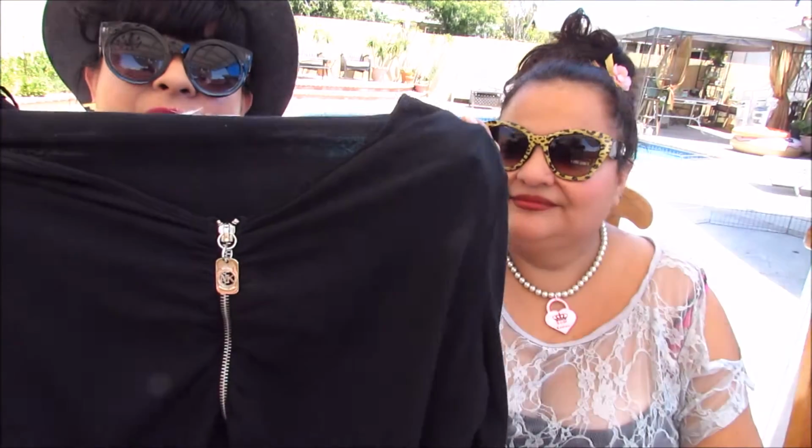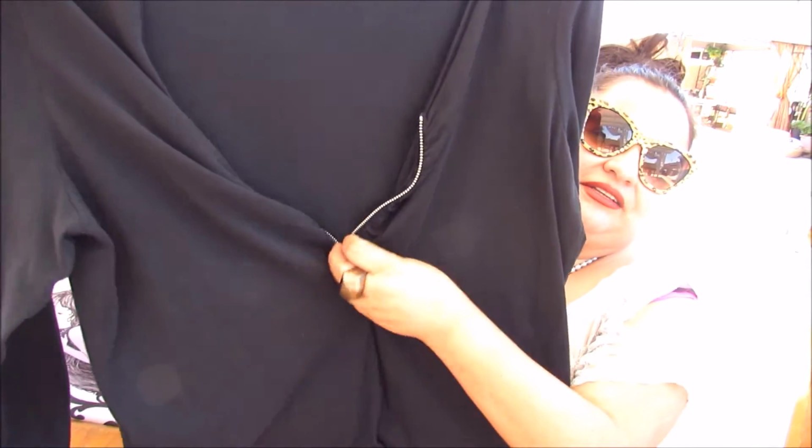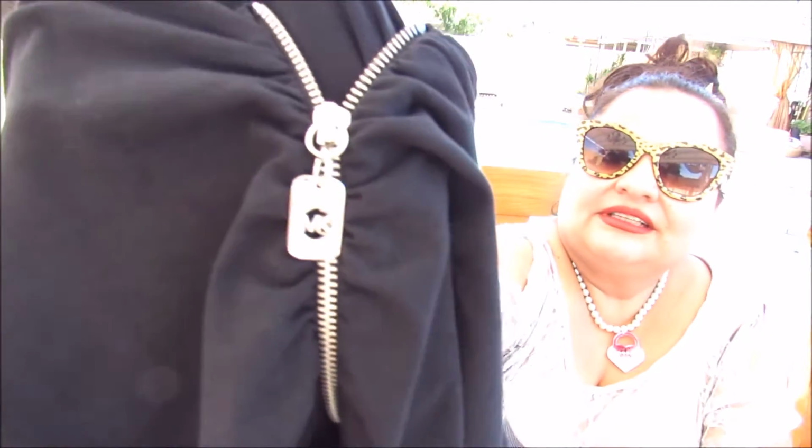We found this Michael Kors kind of. It's really cute. A nice, beautiful black, and it has a little tag. Woohoo! It's sexy, but no, we're not gonna do that. Maybe just a little bit. But look at it. Isn't that cute? I love it.